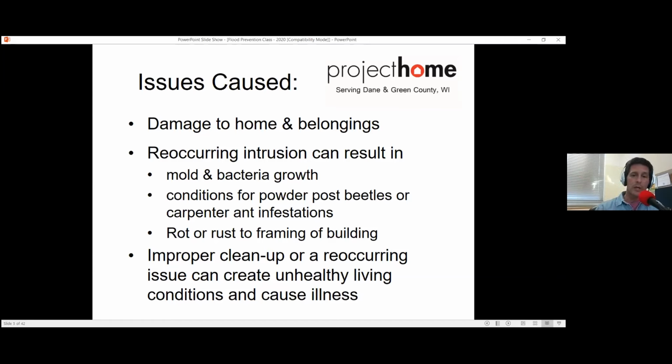Repeat or recurring intrusion can result in mold and bacteria growth. If the wood stays moist, certain bugs will come in that damage wood, like powder post beetles or carpenter ant infestations. And if it happens enough, you can also have damage to the framing, rot, or rust if it's metal framing, but it can rot the wood too.